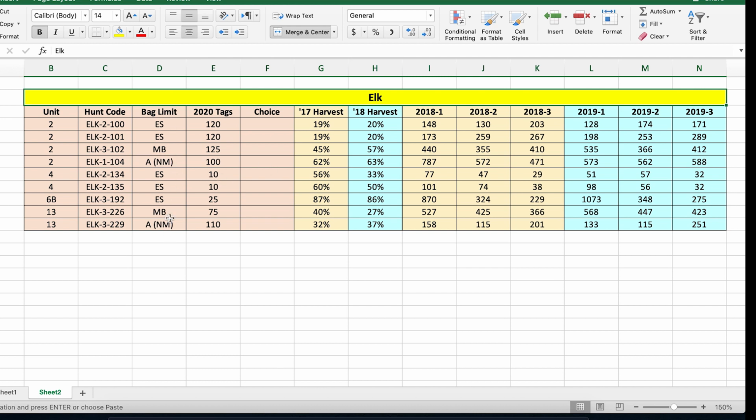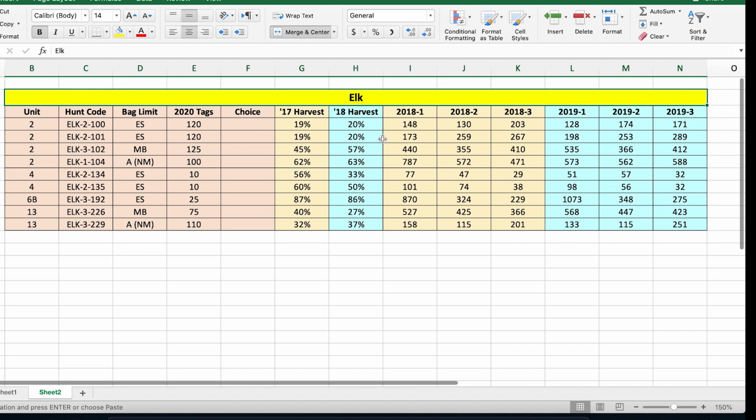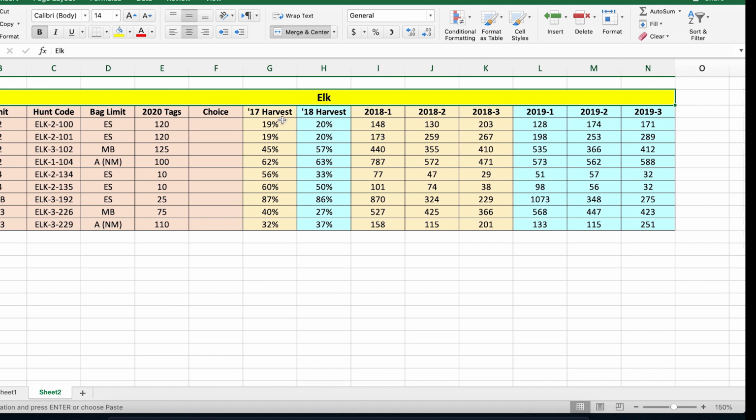So this first one here is either sex, and you go down 2 more in Unit 2 and you have a mature bull hunt, right? I put the amount of tags that they're giving in 2020, and then I use the harvest report information to put down what the success rate was in that unit for that specific hunt.